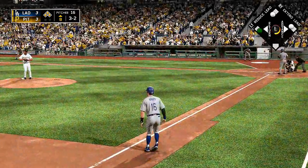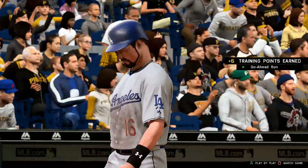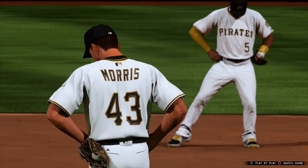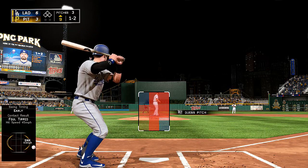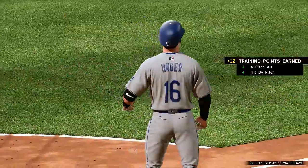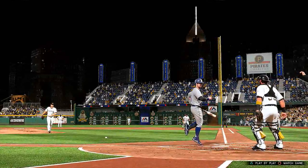So the bases are loaded now for Van Slyke. He's going up to bat. Unger's at 3rd base now, and we'll see a walk will be awarded now, and Unger will walk in and tag home plate there, as he will score off that walk there. So not what you want to do here, especially late in the ball game, and especially against one of your perennial hitters there. Unger's up to bat once again here in the 9th inning, 1-2 count, as the Dodgers have a 3-run lead, and again, for the 3rd time in this ball game, they hit him once again. Now, honestly, I've never had this happen to myself.